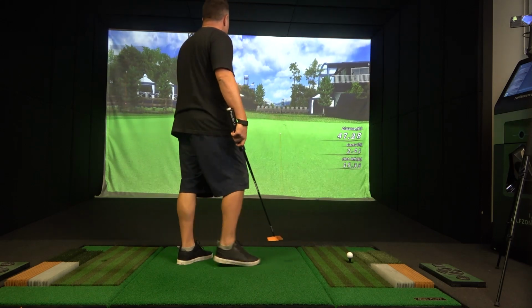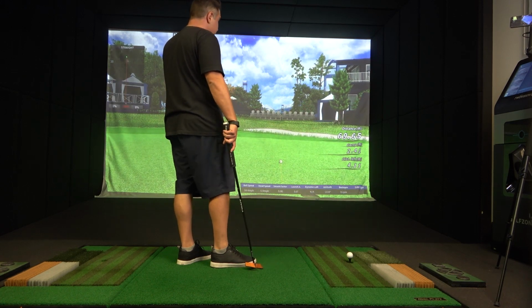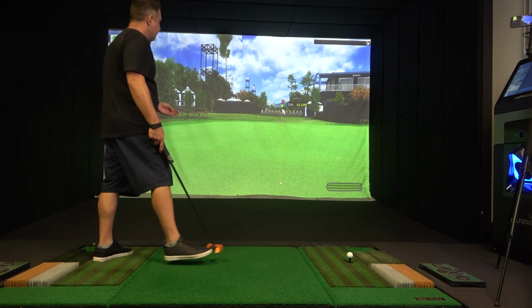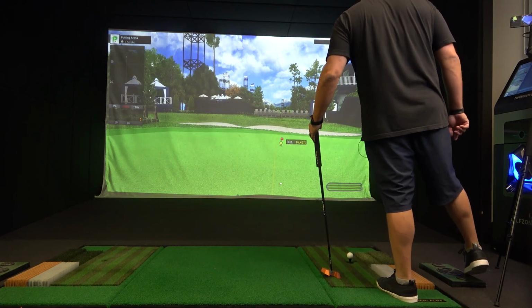Let's see how this thing goes. Ooh, too much. Slow down, please. I mean, that's not too bad of a putt. 65 yards out, it'll be a two-putter. Again, you see the camera angle, you see me putting, you see my stroke, and you can practice that shot over and over again. Now, if you want to practice your shots closer, again, you tap the floor.